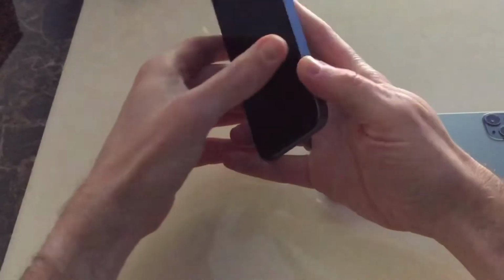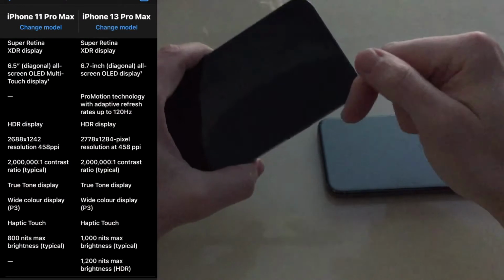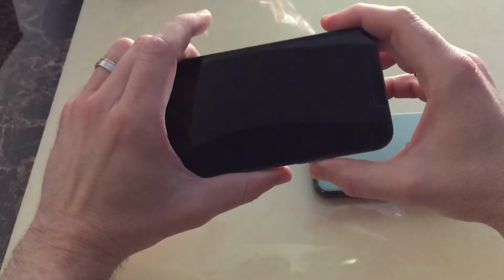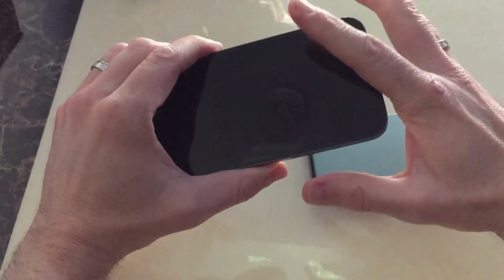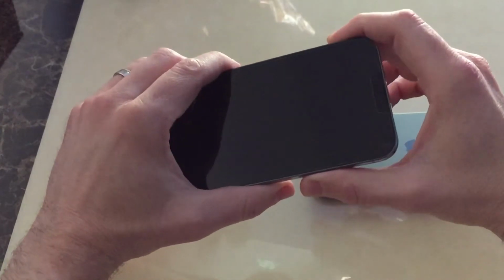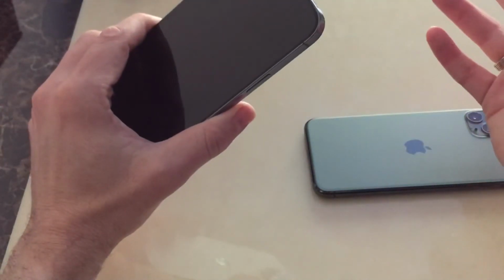Now the screen, I will put some more information up on the screen, the one that you're viewing through, about how good the actual screen is on these. These are now XDR screen technology, which is the same you'd find in an iPad Pro and Pro Max, the 11s and 12s, 13s, whatever they are now. You now find this in the Pro versions of these phones, which is really good. Better quality picture. You can do so much more now with these.